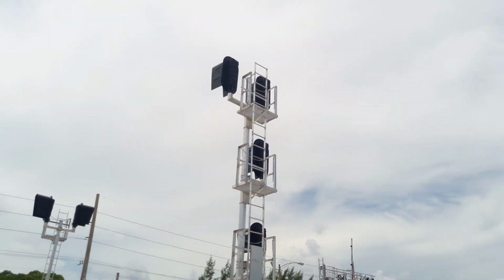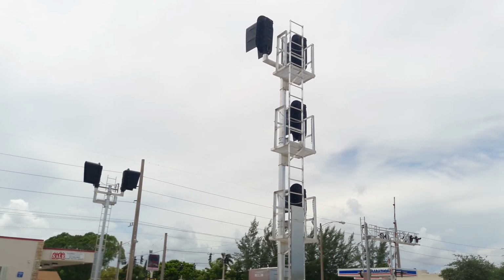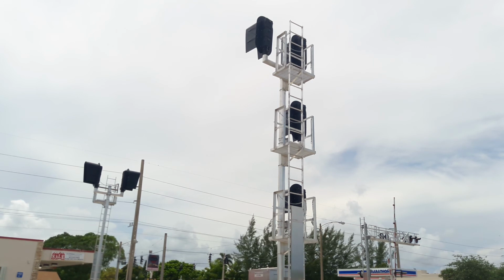Let me adjust my tripod a little bit. This signal has been updated. The one on the other side will soon be updated too. But this is for the control point, Ardley. That's what I'm thinking its name is going to be. But a good source of mine tells me that it's going to be Ardley. So I'm sticking with that.